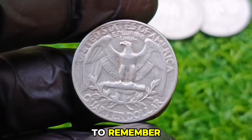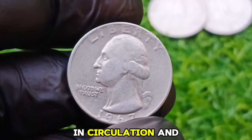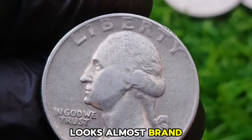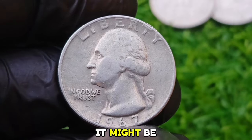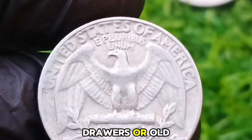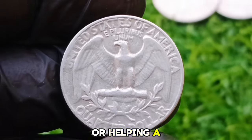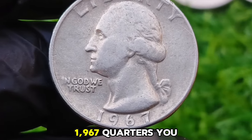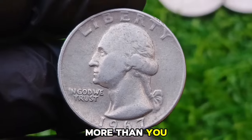The key thing to remember is that this coin's value comes from how perfect it is. If it's been in circulation and looks worn down, it's probably not worth much. But if it looks almost brand new, with full shine, sharp edges, and clear details, it might be a hidden treasure. Many people have these coins in jars, drawers, or old boxes. So next time you're looking through your spare change or helping a family member sort old coins, take a good look at any 1967 quarters you find. It might look plain, but it could be worth way more than you think.